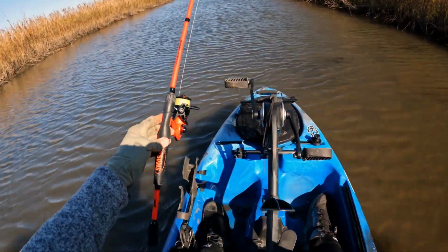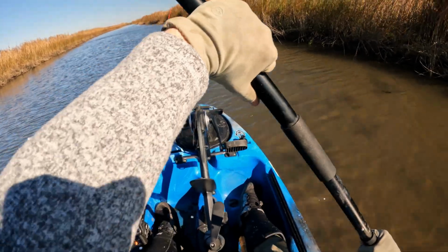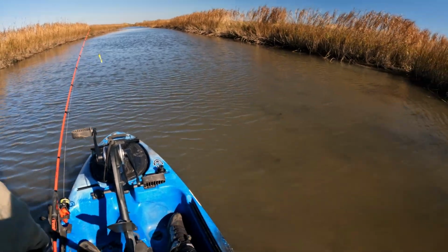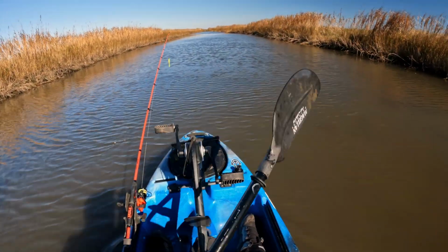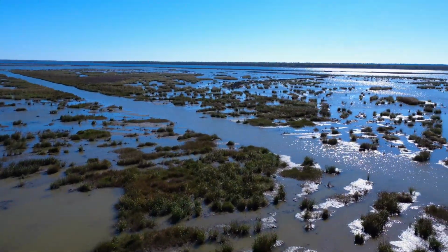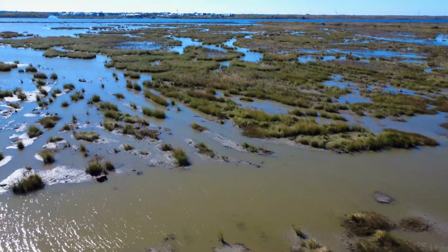Looks suspiciously like dry land over there, which it's not supposed to be. Right, guys, I'm getting a little bit worried because we're in some very shallow water and the tide is coming out. We're almost to our destination, but I'm worried that it's already dried out and we can't get there.